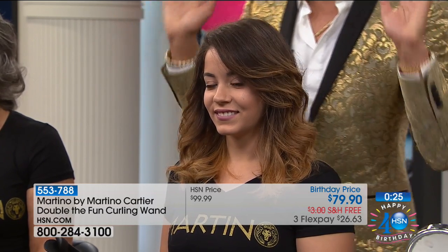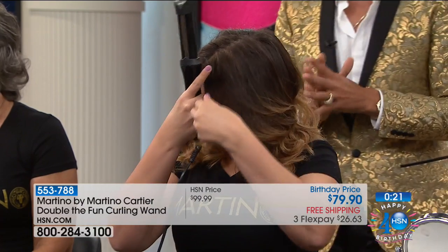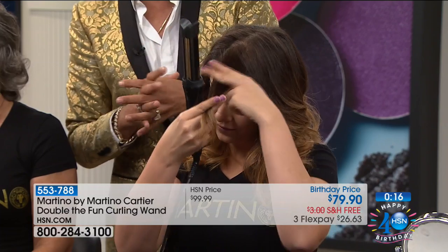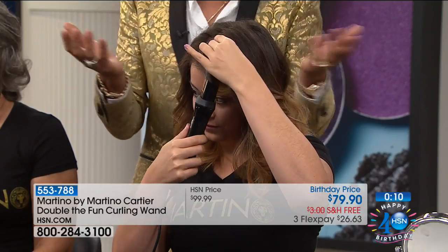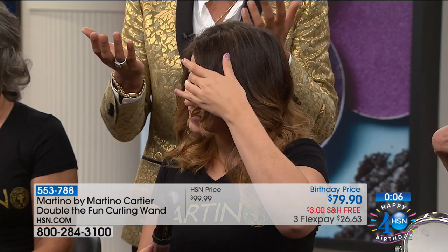So do me a favor, show the women at home watching how to do it yourself without me touching your hair. Go ahead and recurl a piece in the front. I'm going to talk through it, but watch what she does. She pinches that section of hair, pushes the duckbill in, and holds the duckbill because it's not hot, and she just turns it. You can touch the end. It's amazing. And when she takes it out, perfect beach wave every single time.